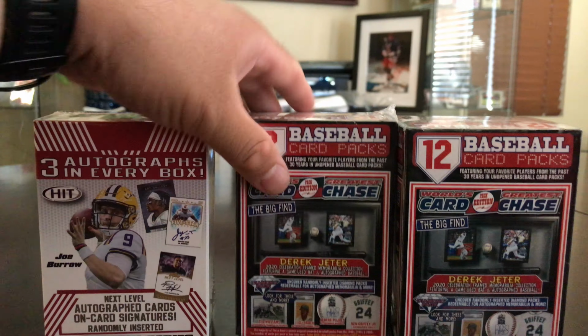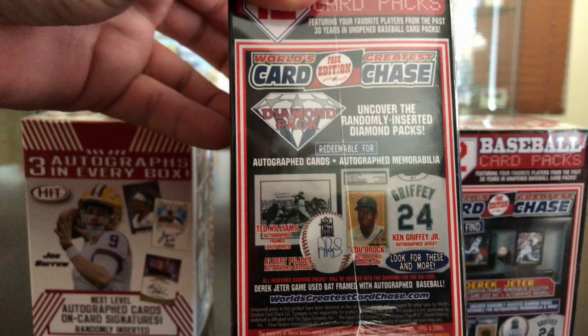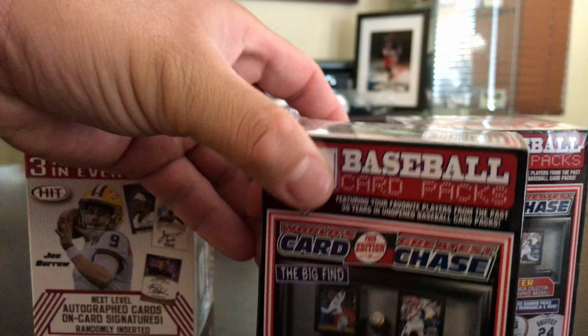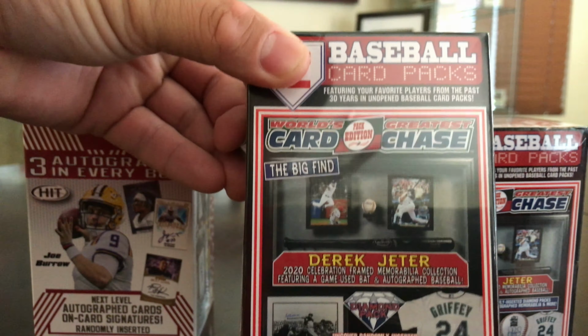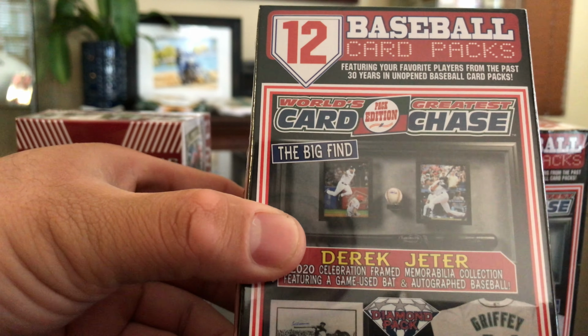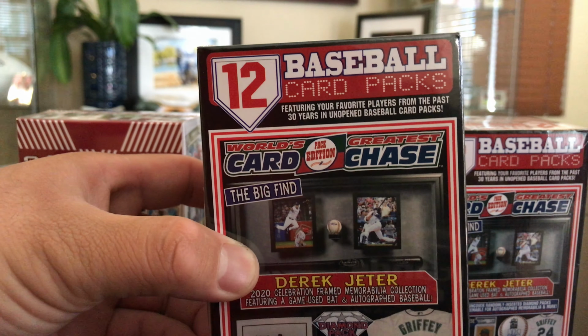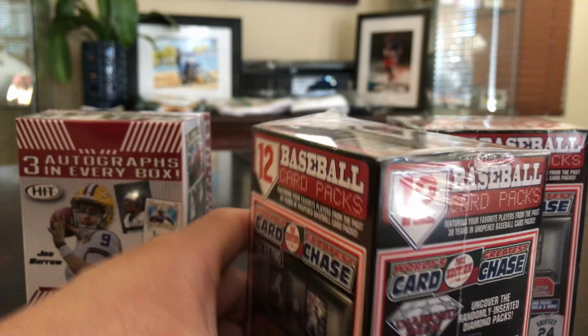So we picked up some random baseball card pack boxes. They look pretty cool. They weren't that expensive. I think they're, what, $19 a box? So it's pretty cool. You can get some pretty cool hits if you get lucky. It's the World's Greatest Card Chase, the Big Find. They're random packs from the 1980s, 90s, and 2000s. Oh, well, there you go. So my boy knows more.